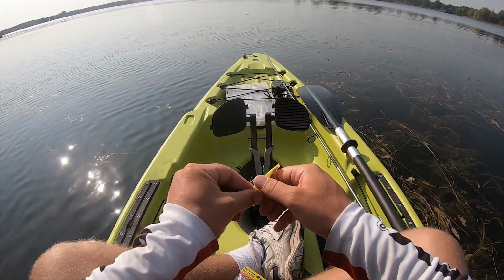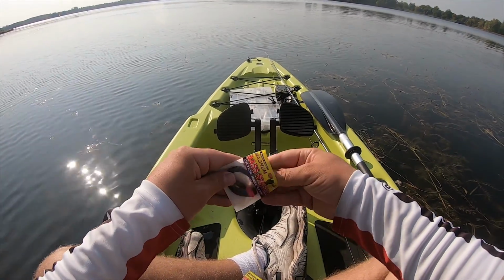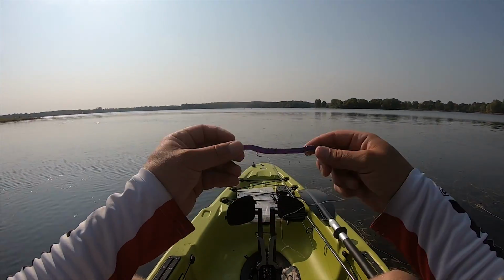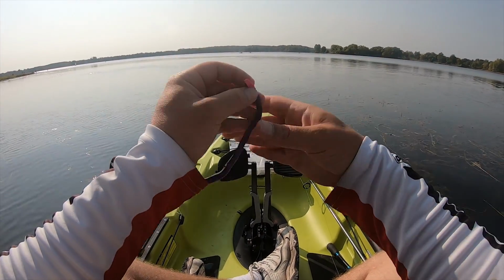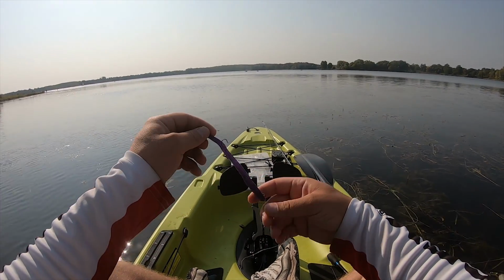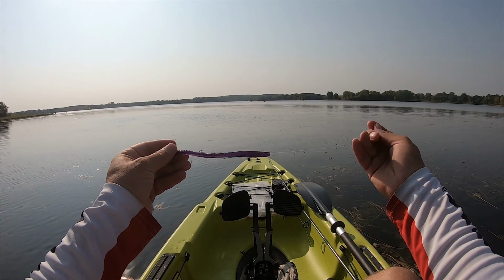Take one out of the package here. I ended up buying a purple colored Magnum Bass Stopper. Pretty sweet. You can never go wrong with the purple worm. As you can see in the tail here, it's got a nice little pink tail. These come pre-rigged with monofilament. It looks like it's 8 or 10 pound.